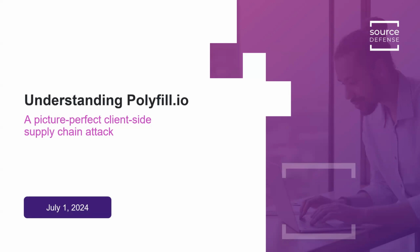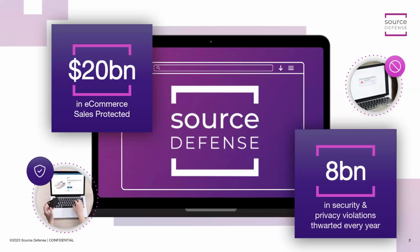Very quickly, so you know who we are and who's speaking to you. I am Matt McGurk. I'm here from Source Defense. Source Defense is an industry leader in client-side security, web application client-side security. So basically the space in which this attack occurred. We have protected over our tenure about $20 billion in online commerce and thwarted about $8 billion in different types of behavior that one would want to prevent on their websites. So that's who we are.